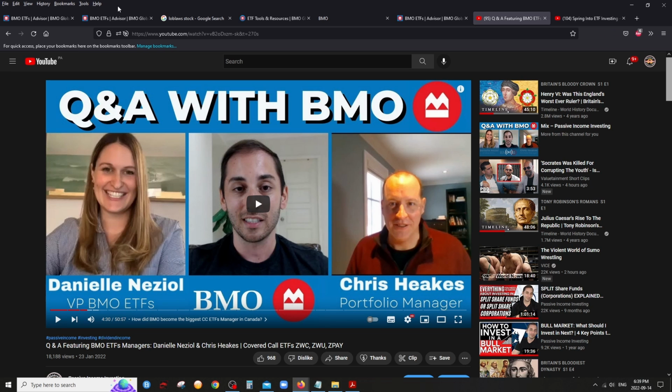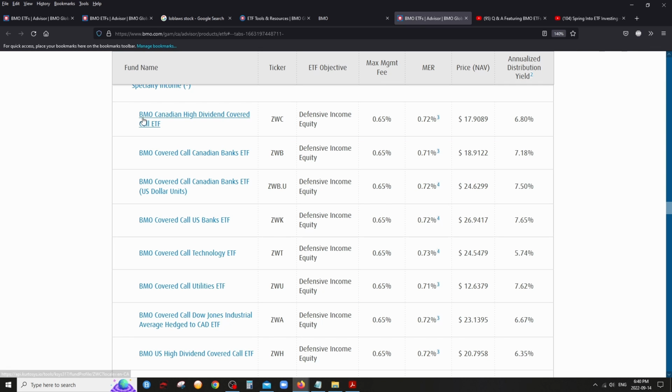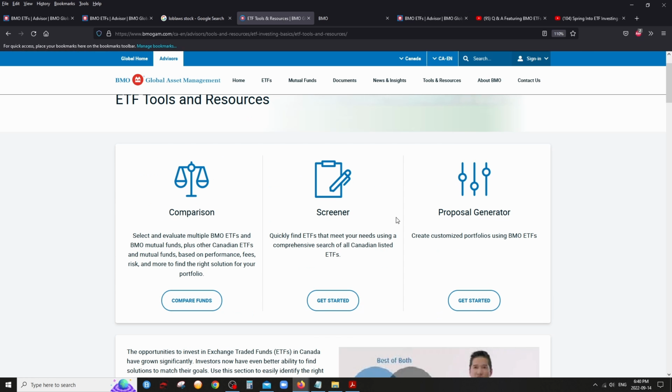But hopefully by now you have a really, really good understanding of how covered call ETFs work. And of course, remember, you could always check them out in detail, the entire lineup that BMO has, and you could use their comparison tool to compare them. A really, really cool tool I suggest you check out as well.